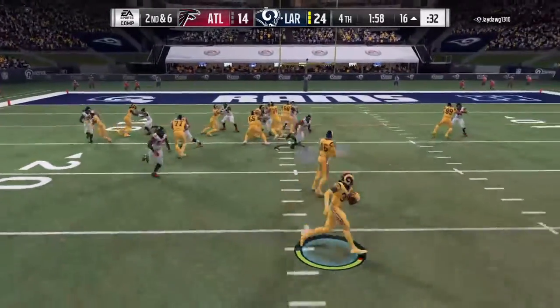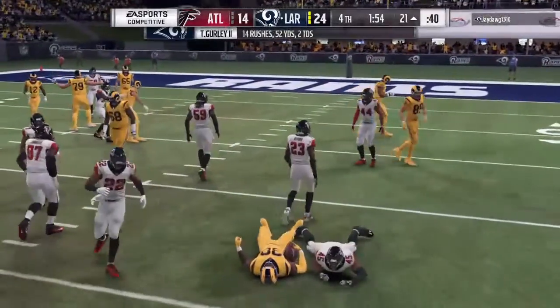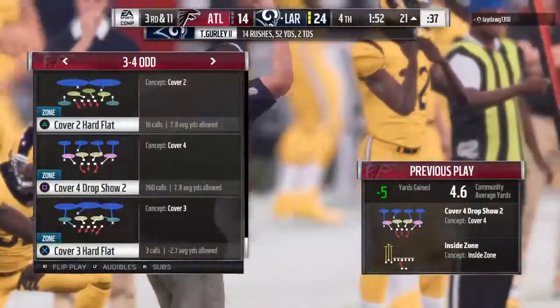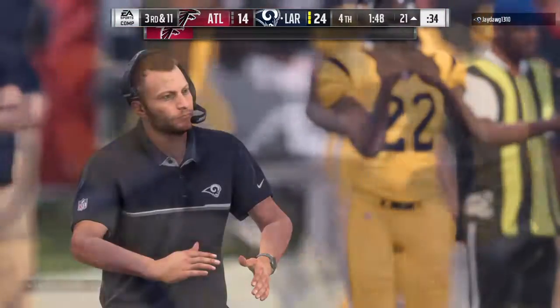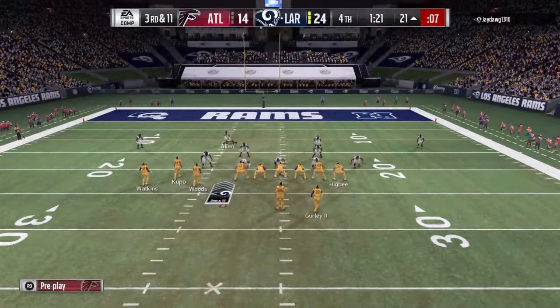They'll stick to the ground game with Gurley. Oh, able to avoid him. And the reinforcements come in as they're going to stop him behind the line. Call that a loss of 5 yards on the play, and that'll bring up a 3rd and 11 situation.